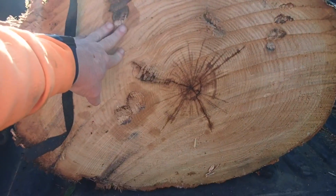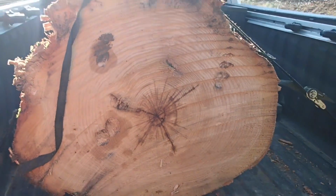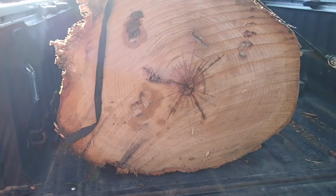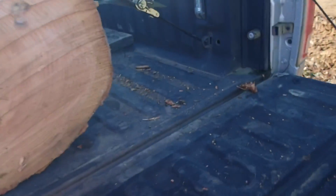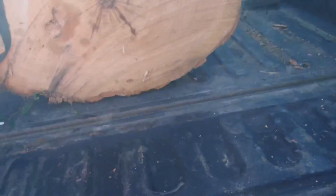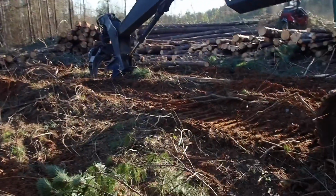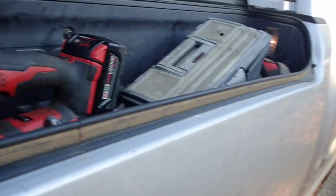You check this out too. Derek cut that thing in one cut right there too with that 830. Sure did. Alright, let me shut the tailgate here. Good deal. That's a chunk. We done for today. Go ahead and grease.